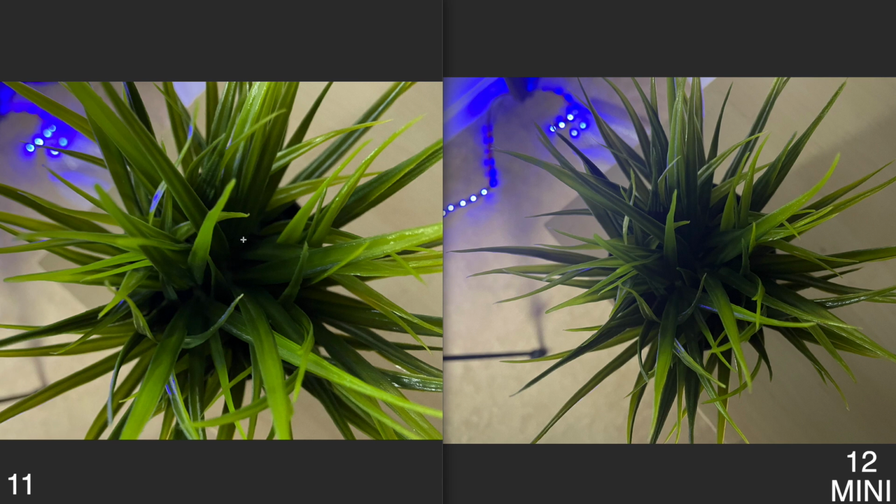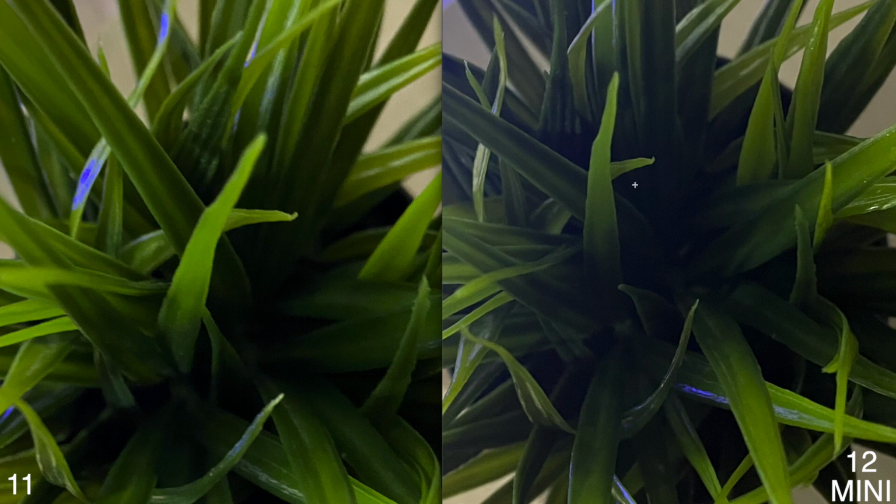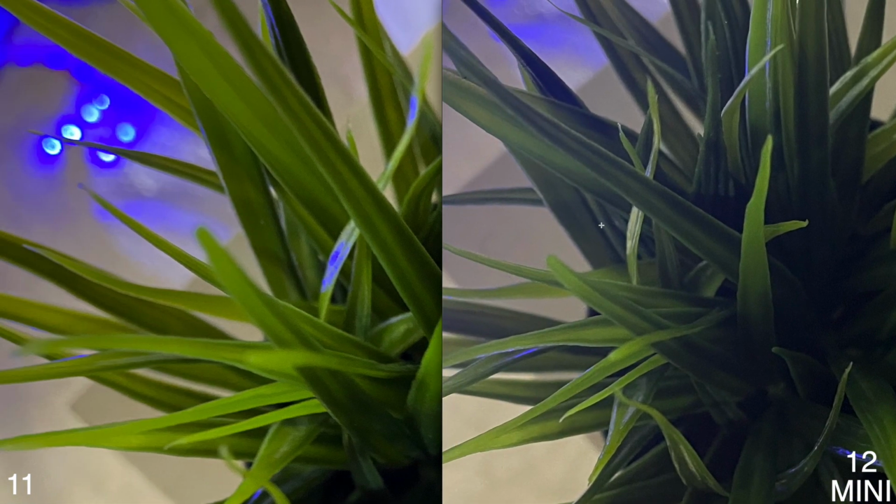Now, looking at this very first photo, you can already see quite a bit of differences, and to me, the iPhone 11 photo looks far better than the iPhone 12 mini. Zooming into this specific portion, you can definitely see that there seems to be a little bit more, I don't know what this is, flaring going on with the iPhone 12 mini. I think it looks like an okay photo, but the iPhone 11 looks far sharper in my opinion.